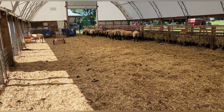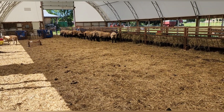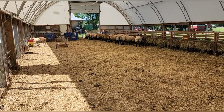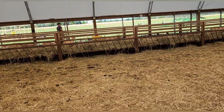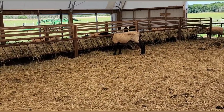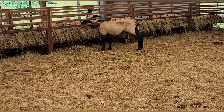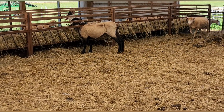And right now we have this huge pen where we've basically got the skinnies. Most of them, a lot of people wouldn't even consider them skinnies. But this is the skinny we just treated. And she hasn't been eating either for a couple of days, but I see she's got her head in the trough now. So we're thinking she's gonna pop right back.